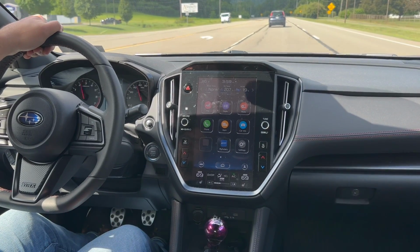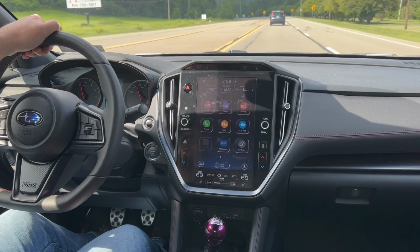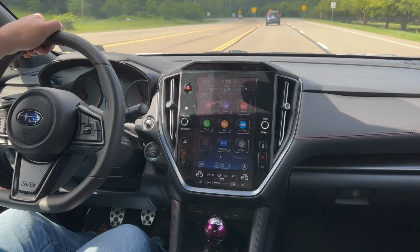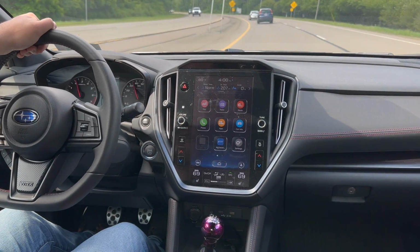But I'll turn on this road up here and do a 5 to 60 miles an hour pull. It's definitely fast enough for everyday driving. It's faster than probably 90% of the cars on the road.